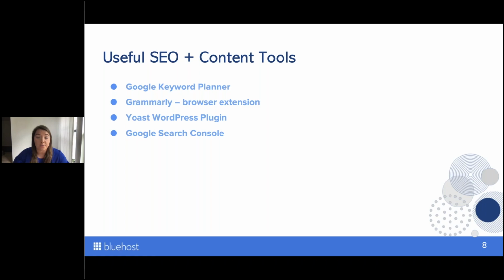Another plugin that I absolutely love, and I've used it for a very long time, is the Yoast WordPress plugin. Yoast is one of our partner companies. They own and manage an SEO plugin. It's really robust. It has a lot of great features, and I think it's pretty integral to a really great SEO and content strategy. There are tons of other WordPress plugins out there that you can use. Yoast is the one that I happen to have the most experience with, so that'll be the one I reference most today. And last, we'll talk about Google Search Console. Google Search Console is how we track our efforts and how we can view a lot of our progress and things like that.